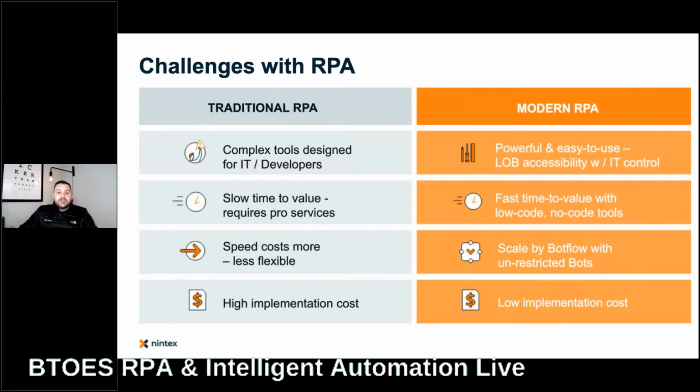Slow time to value. So you really required a lot of your technical resources. Now it's fast time to value. Your business users can go in there. They can learn the tool quickly. They really can deploy these bot flows at speed. Because of the speed, you're really seeing a quicker time to value.